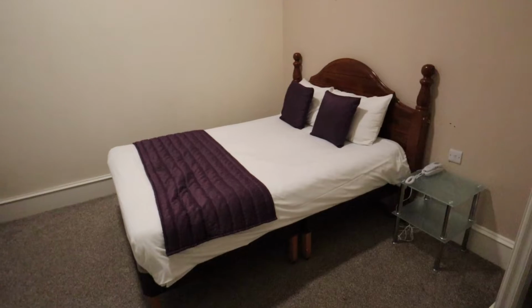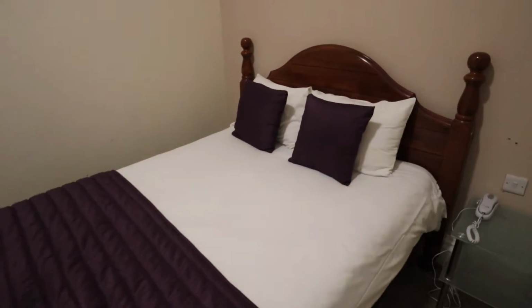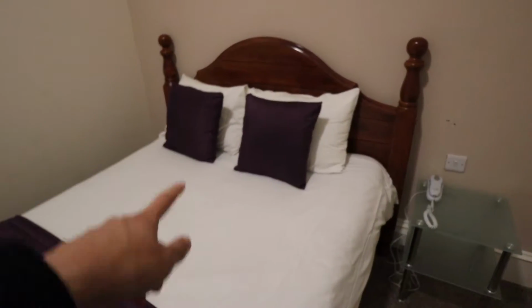I'm in number 571 on the 5th floor. Right, here we are, number 571. So this is my room for the night. Let me give you a room tour and I'll tell you how much I paid for it. Okay, so we have a nice double bed with some fancy purple cushions.